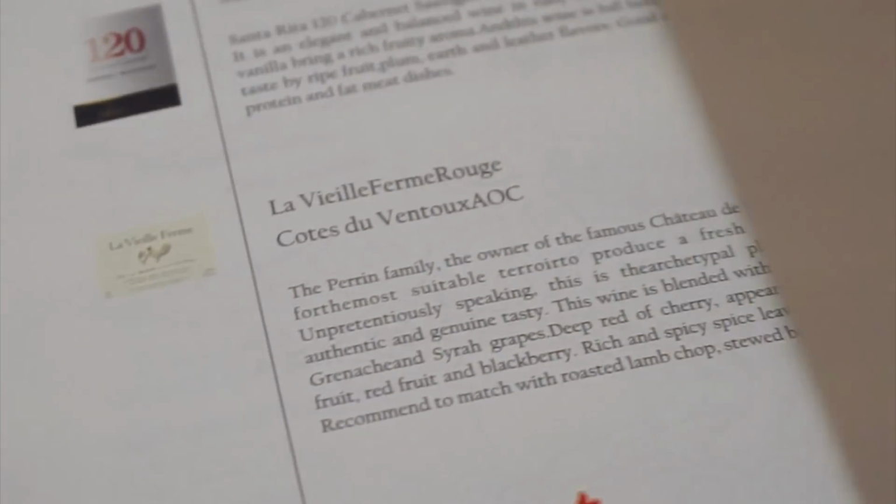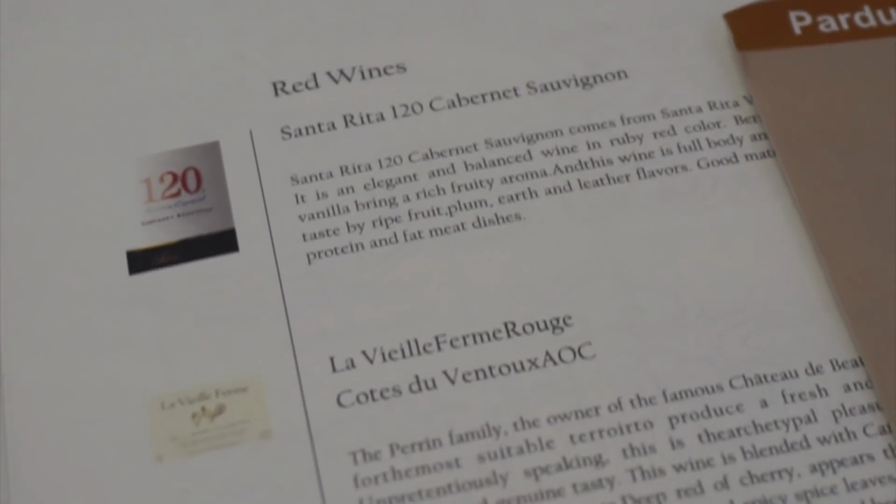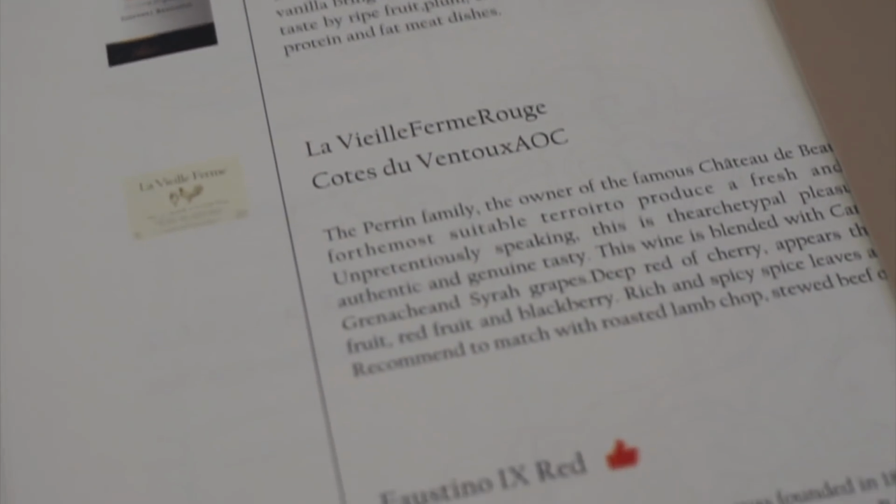The menu, as you can see, is very extensive. As a frequent flyer with Cathay Pacific, I would say only the beverage alone is 10 times more than what you would find on Cathay.